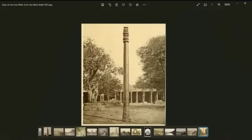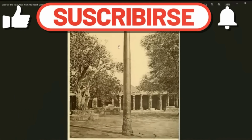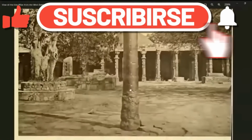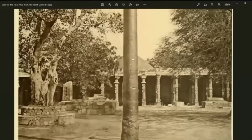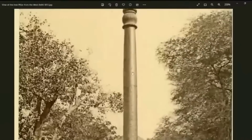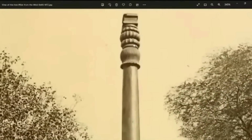This is a pole. Okay, this is the iron pillar, 1872. Looks like it had a bit of melt maybe at the bottom there. But this is iron. This is 1872. This is still standing. And it doesn't rust. It doesn't get rust on it.